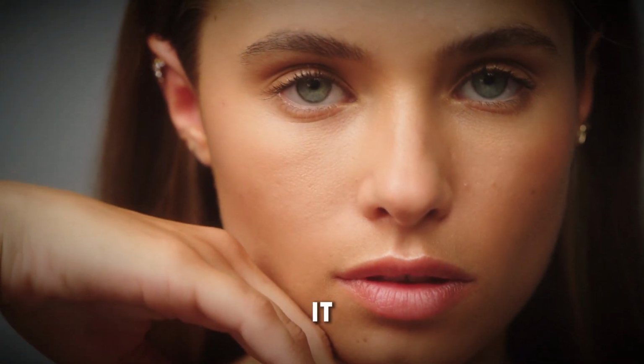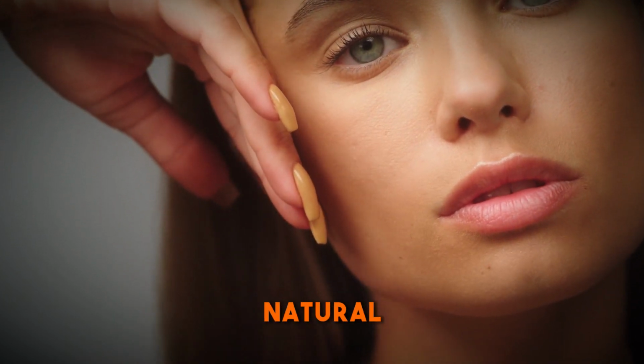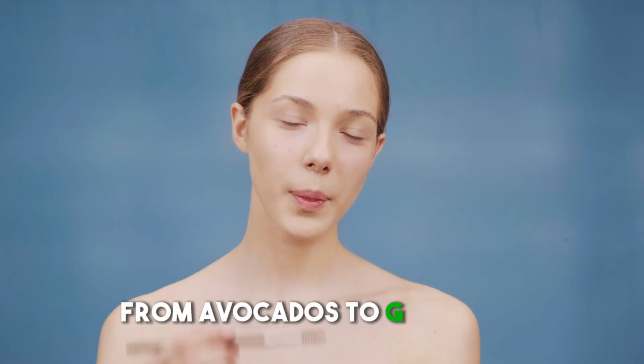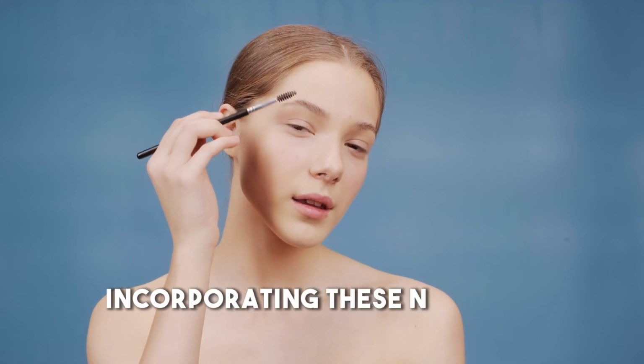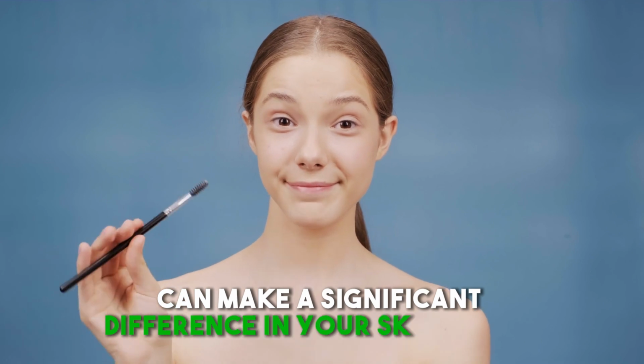So there you have it, 6 superfoods that can help you unlock your skin's natural glow. From avocados to green tea, incorporating these nutrient-rich foods into your diet can make a significant difference in your skin health.